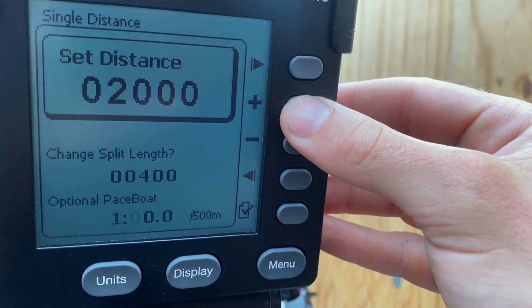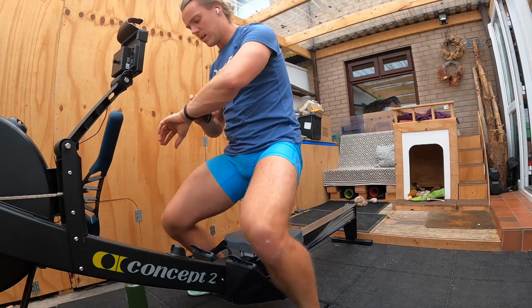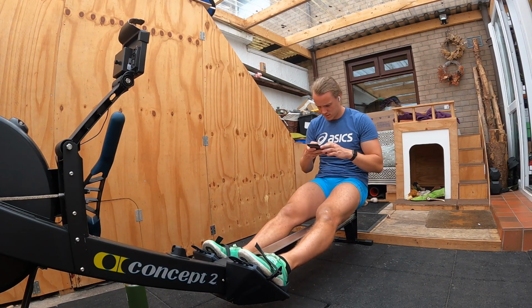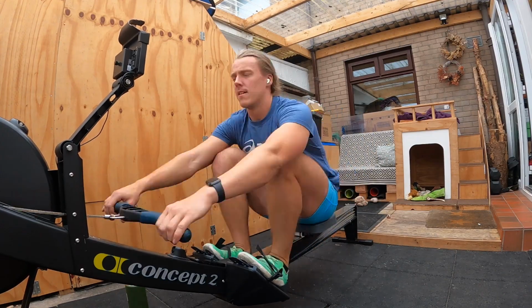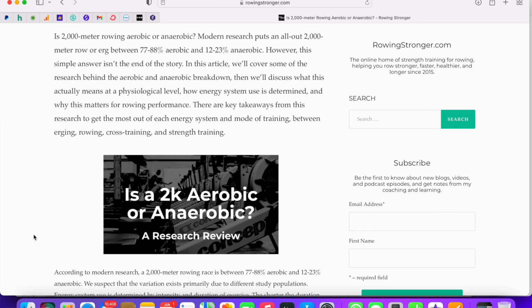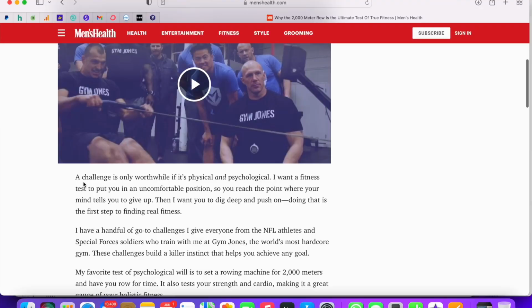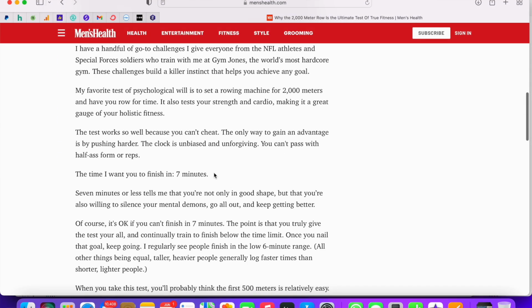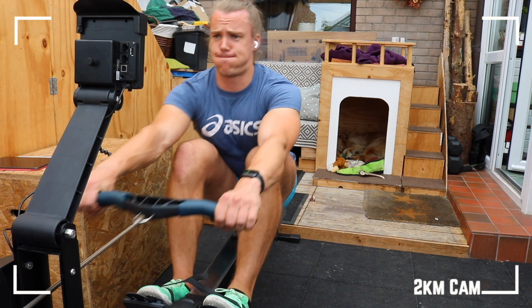So, using a Concept 2 row erg, I'll set my personal best time as a paceboat and race it over 2K. With no further planning, I started warming up. If you've never done a 2K before, it's a wonderful test of fitness. It's generally looked at as testing both aerobic fitness and anaerobic fitness. And Jim Jones rates it as a great way to expose your psychological fitness. Ha! Perfect. In that case, let's begin.